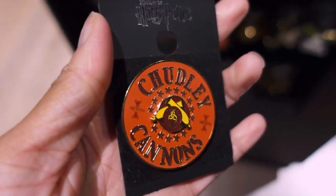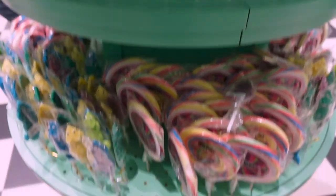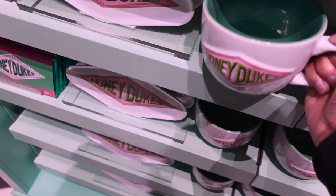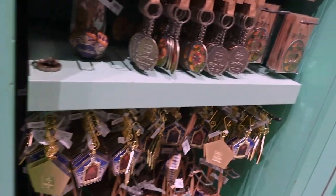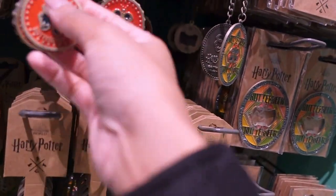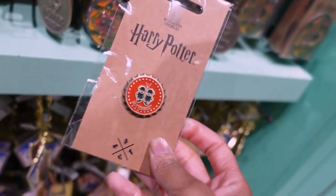So they have some new Quidditch stuff here. They've got the Ireland Quidditch team, and the Holyhead Harpies as well. I've always wanted one of these mugs. One day I'm definitely going to get one. Oh, they also do bottles of butterbeer now. You can get a single one or you can get the pack. Oh, and they have butterbeer key rings as well. These are new. And this one's a bottle opener at the same time. And they have pins as well.